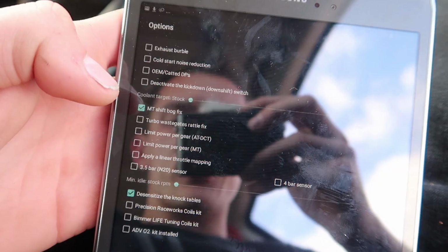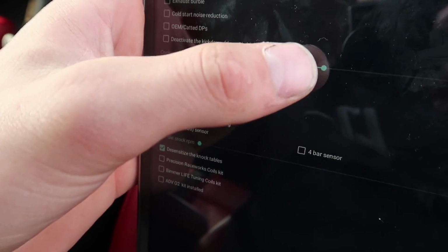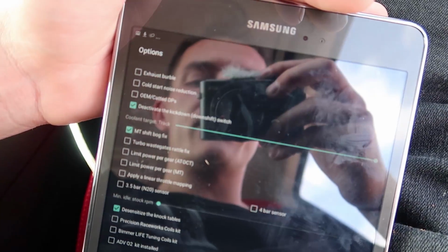In the MHD software, there's actually a way that you can change the coolant target. So we can actually put it from stock mode into track mode. I'm guessing that probably just has the fans on more often than not. David's actually gonna hop in the car and show me the track since I don't really know it too well.